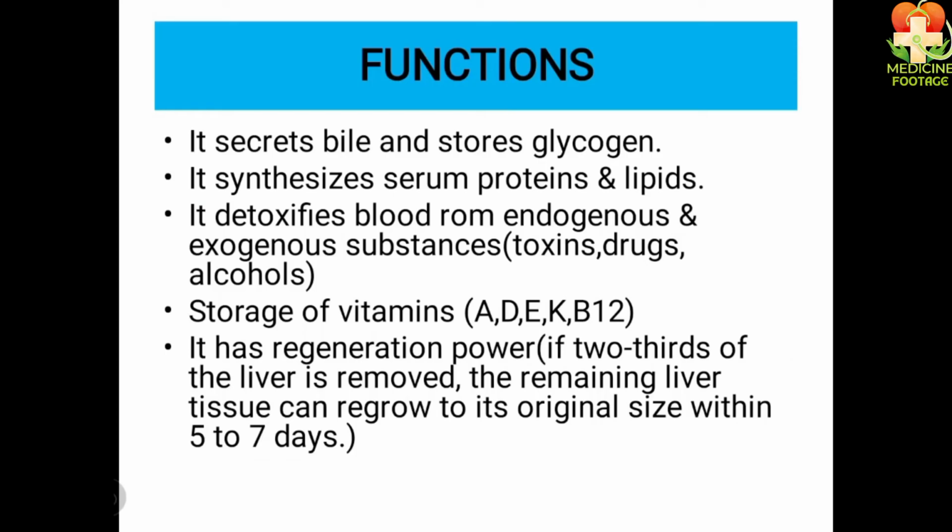Finally, let's discuss the functions of the liver. As I mentioned earlier, the liver has more than 500 functions, but I will focus on the major ones. The first major function is the production of bile juice, which aids in digestion. The second main function is to store glycogen. Whatever we eat is stored in the form of glycogen in our body, either in the muscles or in the liver. The liver stores glycogen so that if we are not eating or if we are fasting, our body can take glycogen from the liver, convert it into glucose, and provide energy.